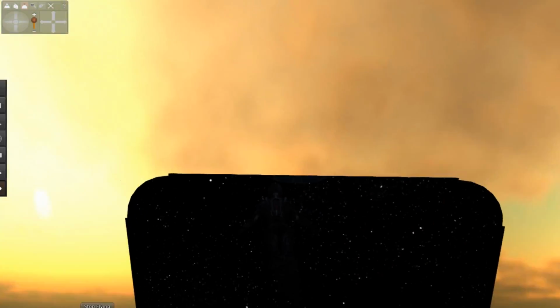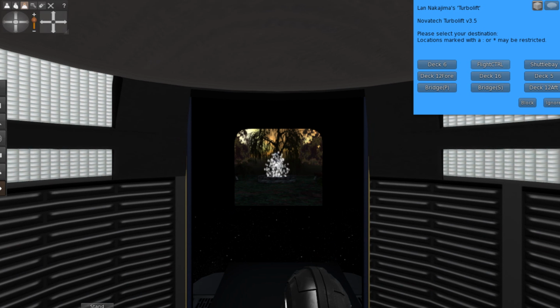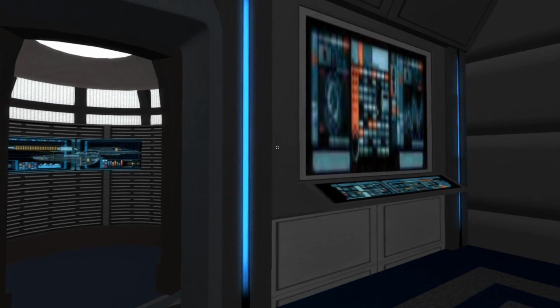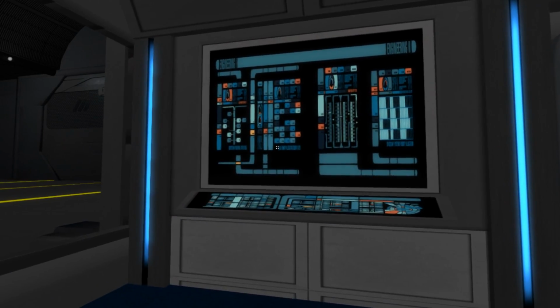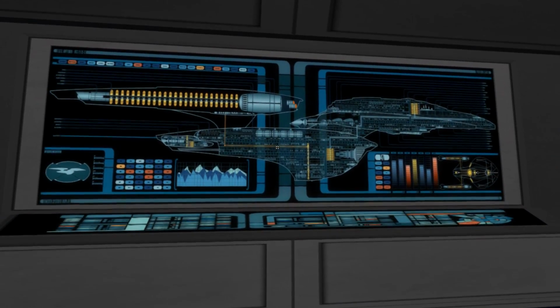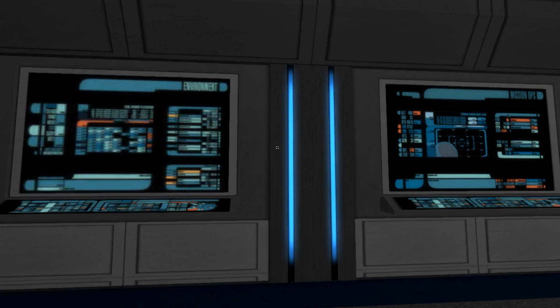It's neat how the door basically appears and disappears like that, though. Alright, to the shuttle bay it is, then. Okay. I am pretty impressed with this place, though. It has some amazing detail to it. I'm assuming it's all going off a particular ship that this is based on.